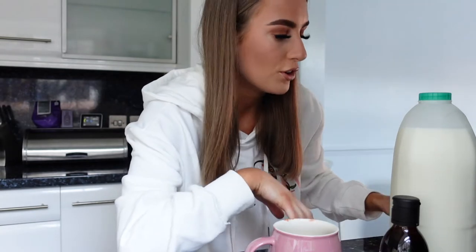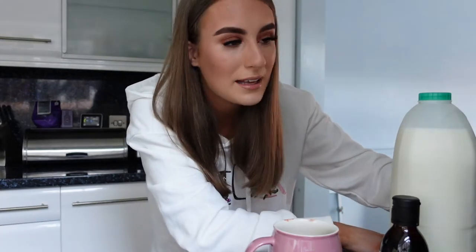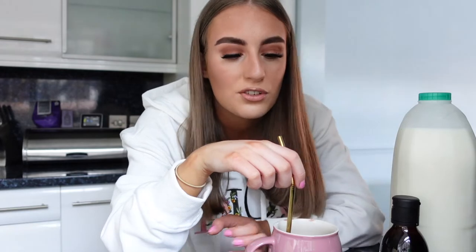Honestly, so super happy. And I am now going to enjoy this coffee before I leave the house to go to the shop, and use this straw as well, because I do prefer drinking out of a straw.